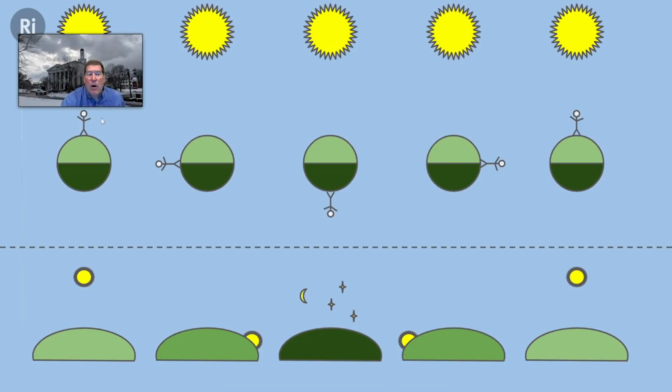This particular sequence is seen by this gray person standing on our Earth here, who by the way is not to scale. But there are other people in other places on the Earth, and they're going to see something different at the same instant in time. This purple person is going to see a different time of day as you would measure by a sundial. In this first image, they see the sun just coming up on the eastern horizon, where it's already noon for the gray person. There's a different time of day for people at different longitudes.